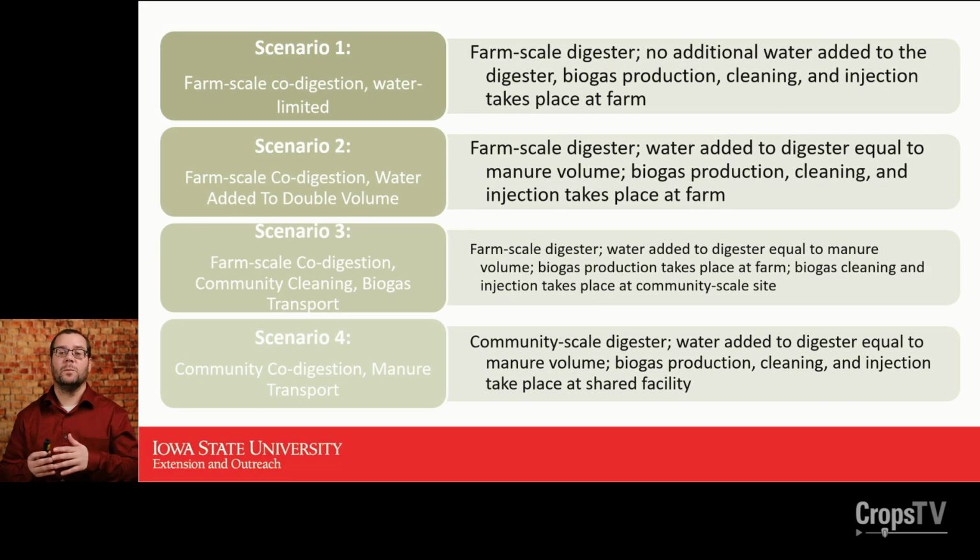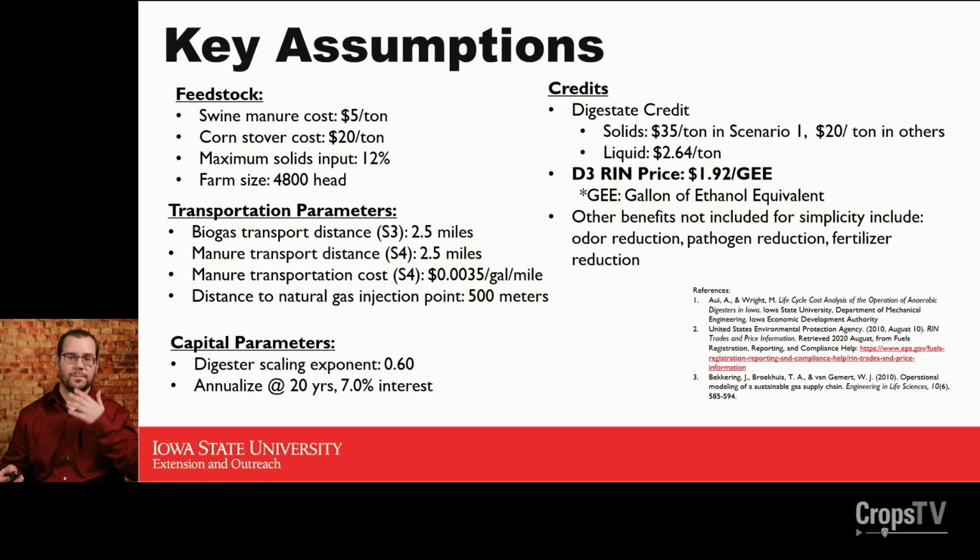And because of that, I said, what would happen if we had 5 of these farms working together, having a common biogas cleaning system and injection point? Or should we be hauling all their manure, that corn stover, to a single digester facility so that we can get bigger and take advantage of some of those economies of scale?